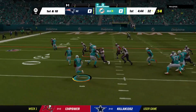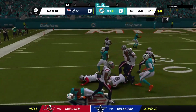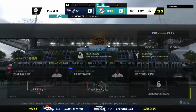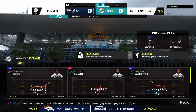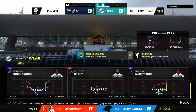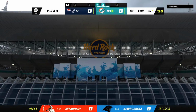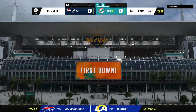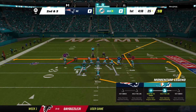Tua going to tap this forward on a jet sweep. And he's going to take this one down to the 25. And that's something you have to get ready for defensively, because in today's NFL, teams will use their wide receivers on jet sweeps, end arounds. They'll move them back in the backfield and make them running backs. Partner, this was much more of a tap pass, but effective nonetheless.